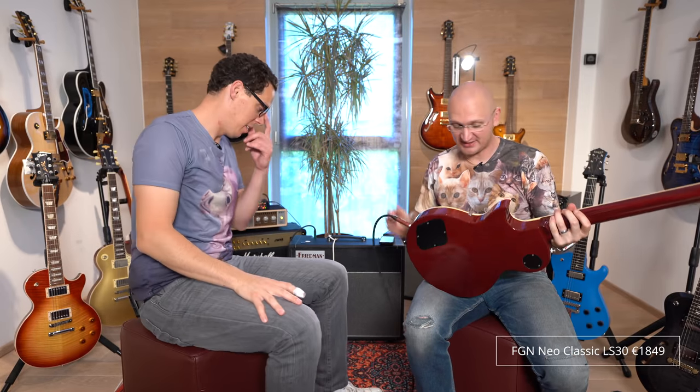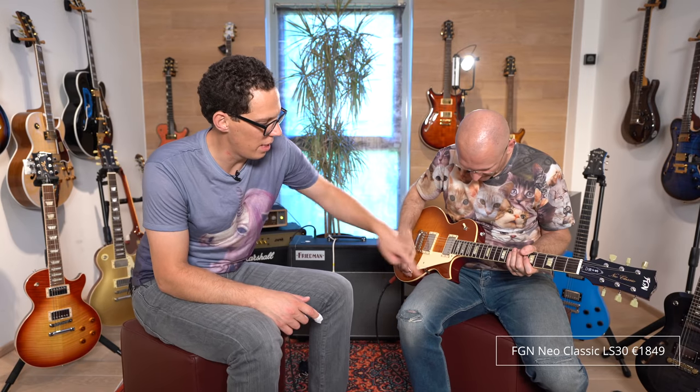FGN. Price-wise, actually, the next one would be the FGN. The Maybach is Patrick. Maybach 2000, as far as I know. So we're at 1850 here now, and there's a gig bag included. It's not good. It's a pretty shoddy gig bag. But I think visually this is as close, and it's got a fat neck. A little sharper here than your Gibson. A little bit.